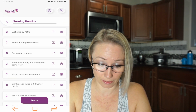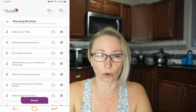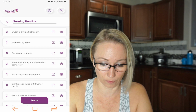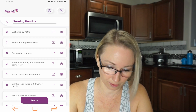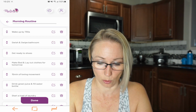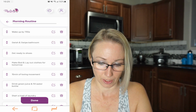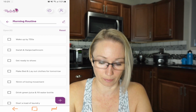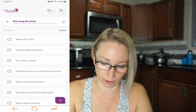You can also edit this. So let's say you want to put this in the order of which you want to do it. You can use these arrows to move it. You can also edit what it says, so if you just want to change what it says, or you can delete it out completely. Like I mentioned, she has some stuff on here that may not apply to me, or maybe I put them together as one thing.